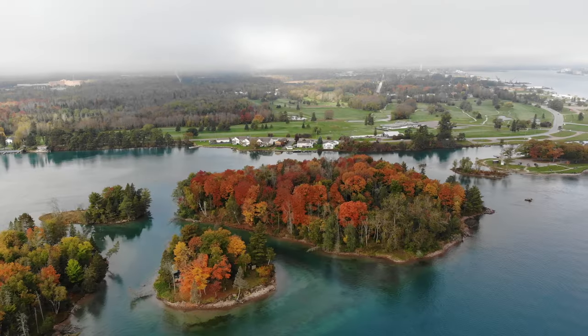Today, I am in Sault Ste. Marie, and this right here is the very first hint of fall color. Let's talk about it.